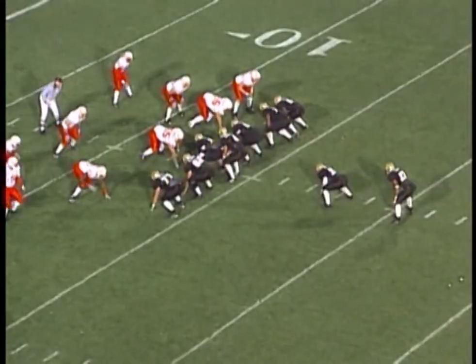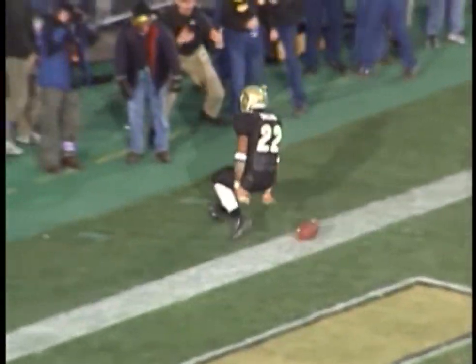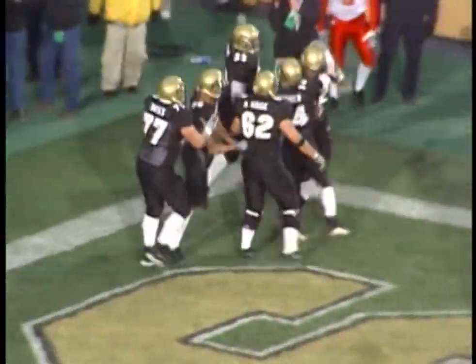Twin receivers to the left. Here is a pitch back to the right to Chris Brown. Breaks a tackle to the 10, to the 5. He's in. That play kind of typifies what's happened here today. Another missed tackle right there at the line of scrimmage. And Brown takes it on in.